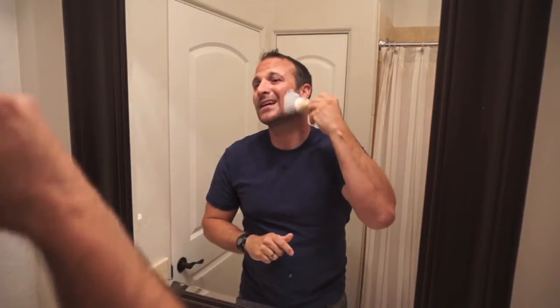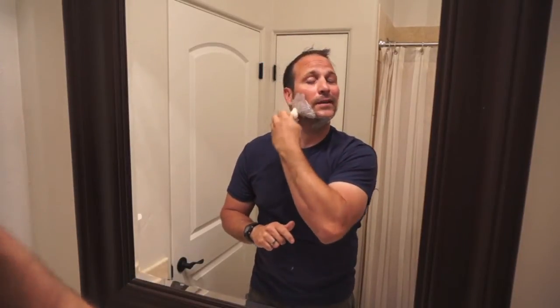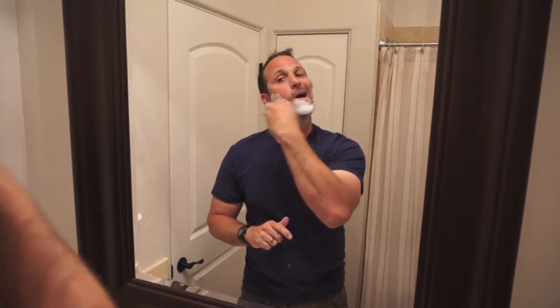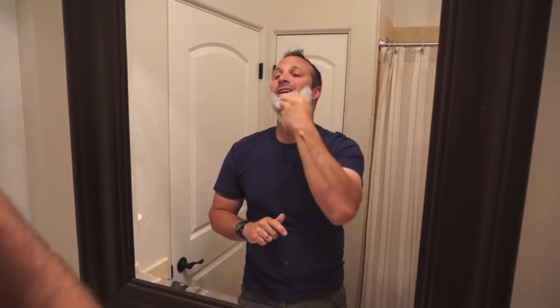I'm just going to get my whiskers a little bit wet before I apply this, and I'm just going to do a quick face lather. Like I said, there are guys that use bar soap just with their hands. I like using this. I don't know, maybe it's a little frou-frou, but these brushes last for years and years. The soap, depending on what you're doing.